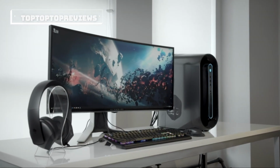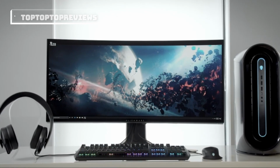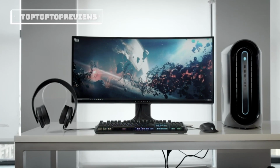On the Alienware 34 curved gaming monitor, the gamer who wants that product is a little bit more interested in immersion. This one's featuring IPS Nano Color. It gives us an ability to expand the available color range. No matter which way you look on this monitor, you're gonna have an excellent color viewing experience.